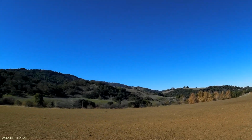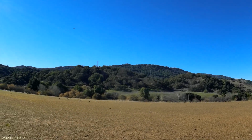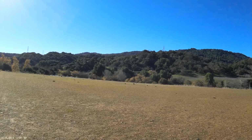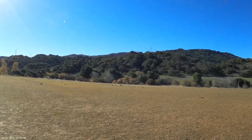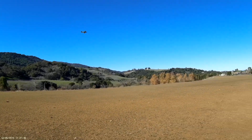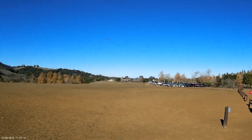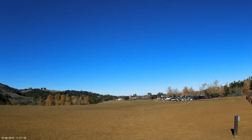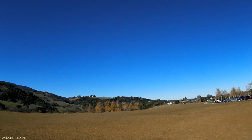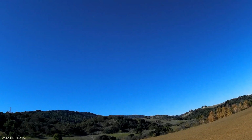Let's try a full flat pass, the slow pass. Quarter throttle. Look at this thing. Wow. Really well behaved. It passed that. Wow, it can still climb. That's just half throttle. Look at it, it's climbing.